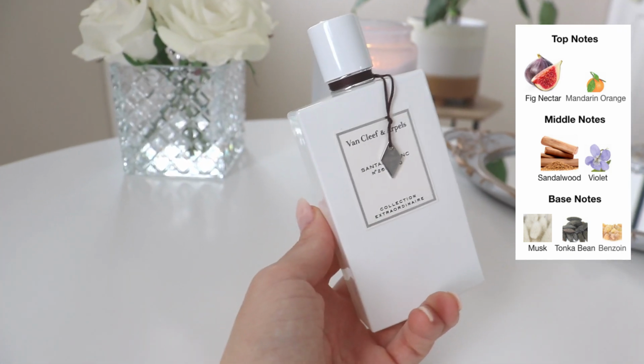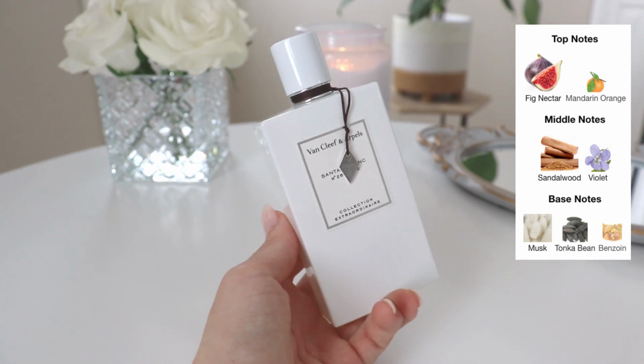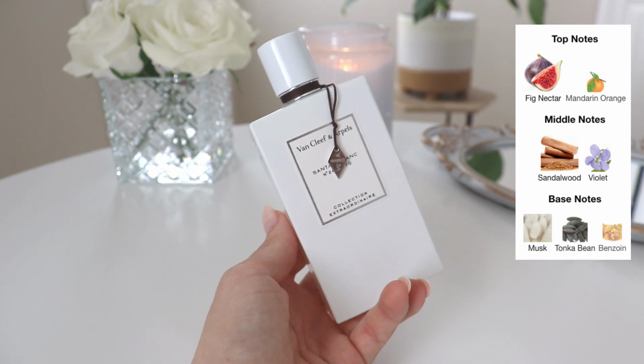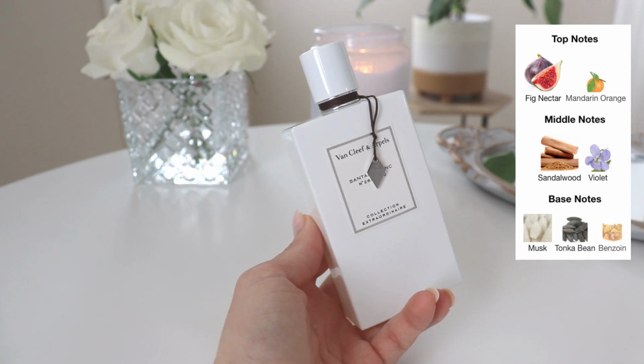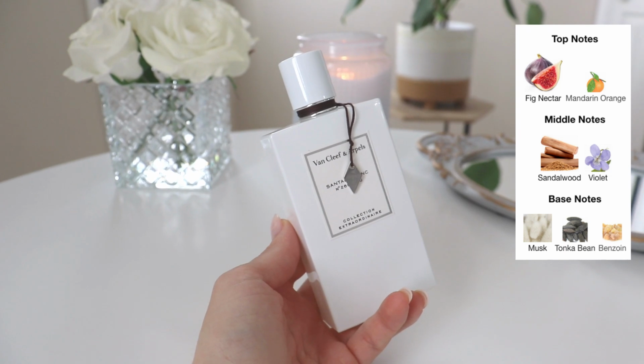So in this perfume, you have fig nectar and mandarin orange in the opening, which I think is where that little bit of a sweetness comes from when you first spray it. It does have this kind of a bright, beautiful, creamy sweetness. Creamy is another good way to describe this perfume. In the middle, you have sandalwood and violet, and in the base, you have musk, tonka bean, and benzoin.